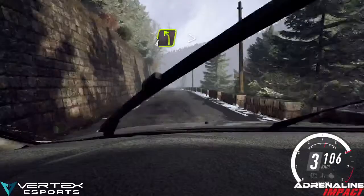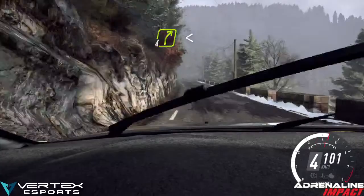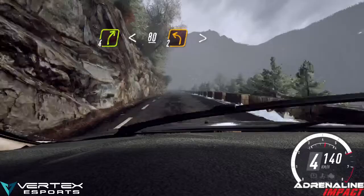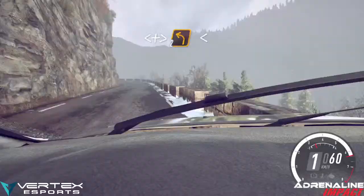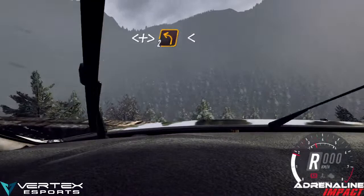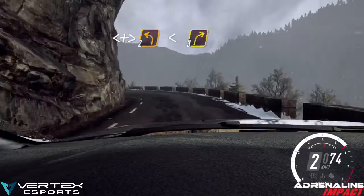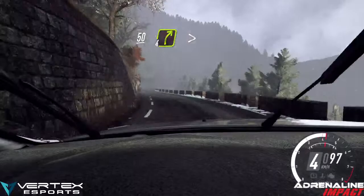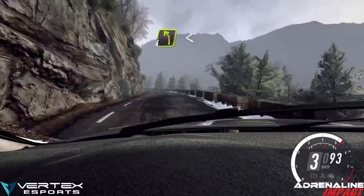Section right. Opens over a crest 100 for quite long, opens over a crest 80, unseen, two left tightens, opens long, tightens two long. Into three right long. Just had a hint of lock up there, that's not good. I've still got four tires though, I can reach the stage. Ay, caramba, silly mistake. Four right long, tightens three. Into four left long, opens 50. Three left long, tightens through tunnel 50.